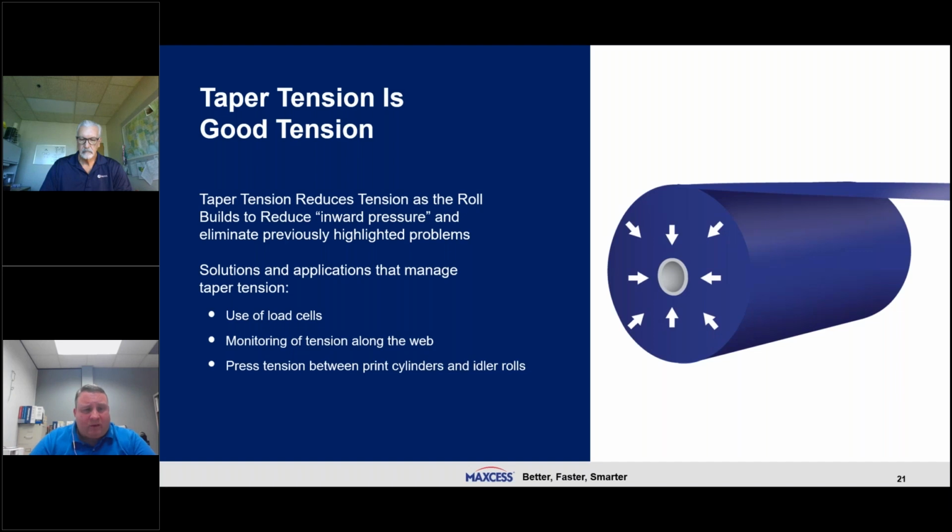We can actually see that, I think we mentioned that in one of the slides here, but if you've got a material with adhesive on it, we've actually seen the issue so bad that the adhesive is being squirted outside, okay? So all those things can be fixed with taper tension. With taper tension, we start with a higher tension at core, and we reduce the tension set point as the roll gets larger. So an example would be if I'm starting with 20 pounds of tension at core, we may only be aiming for 15 or 12 pounds of tension at the full roll diameter. So we're reducing the web tension to make the inward force more consistent.